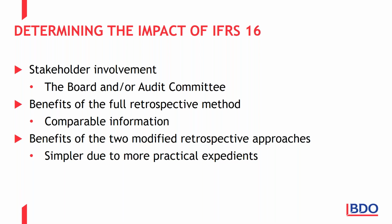If you look at the two modified retrospective approaches, from a process perspective, simpler, more practical experience, less data that you need. However, it's really shifting your expense to the future. So if you are really looking at achieving your goals, continuing to declare dividends, meeting targets, looking at bank covenants, showing growth, and it's all about the future and the past is the past, then maybe these methods are not the best method.